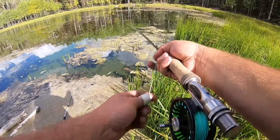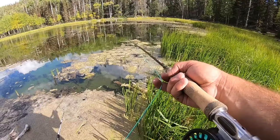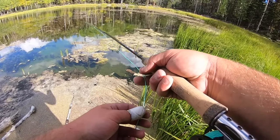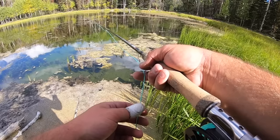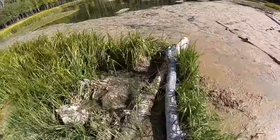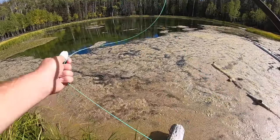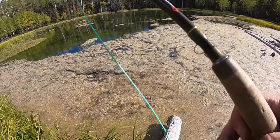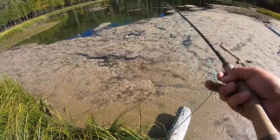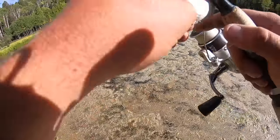All right, that's a good cast. I think they're all gonna be tucked up and hiding under these floating moss mats, just waiting for food to come by. Come on. He was right there. Come on. So this is the dam. I think this is the deepest part of the lake, or at least it looks like it. Oh my gosh, there's one. That's a pretty nice one too. There was one. Let's throw the old gulp minnow down there.